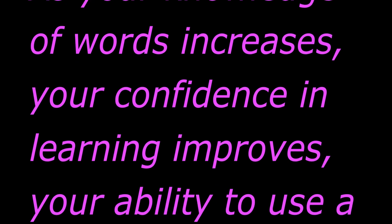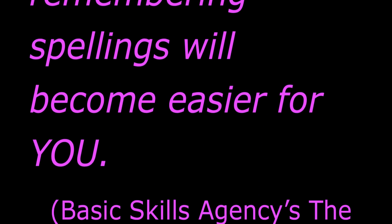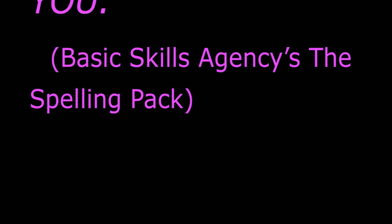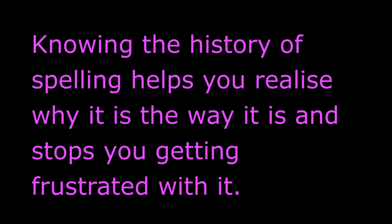As your knowledge of words increases, your confidence in learning improves, your ability to use a dictionary develops, and your memory bank of words grows larger. You'll start being able to predict likely spelling patterns or feel able to learn whole groups of words at once, and learning and remembering spellings will become easier for you. So my spelling tip number 2 is knowing the history of spelling helps you realise why it's the way it is and stops you getting frustrated with spelling.